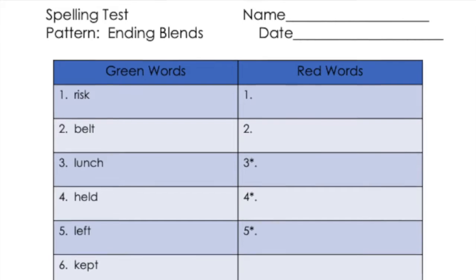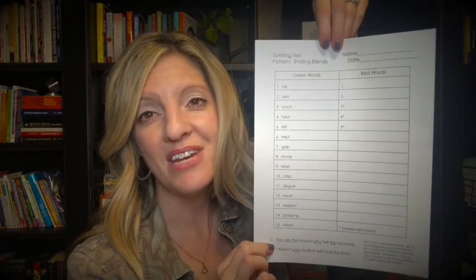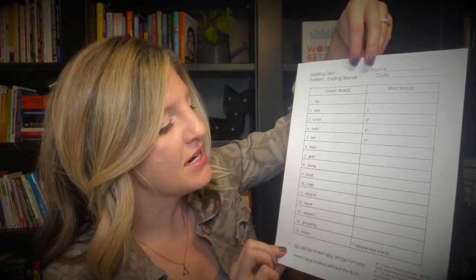And your spelling test should be very obvious to kids what words are green words. So in my test, I have a green word column, and what words are red words. And they should know that anything in the green column can be tapped out. Some of the words are words that they've seen for the sample words, other words are not. And just be very careful as a teacher to make sure that you're not including any phonetic patterns that this child has not learned yet.